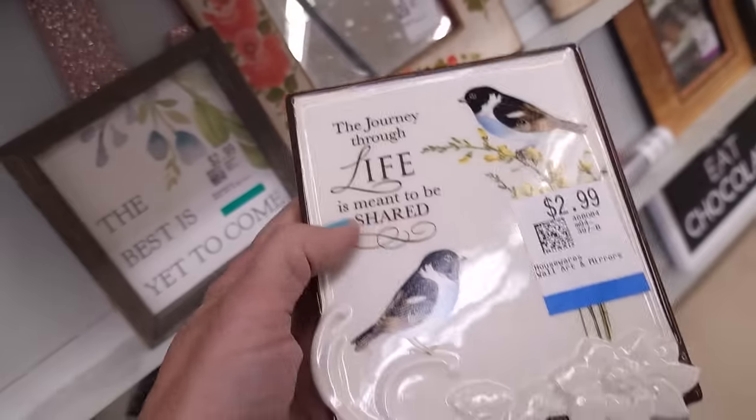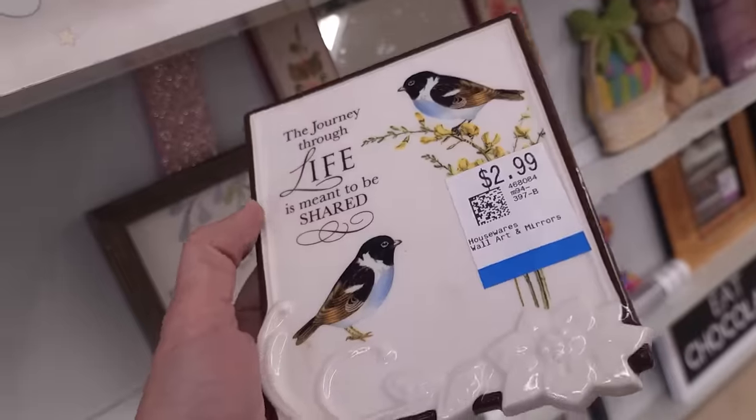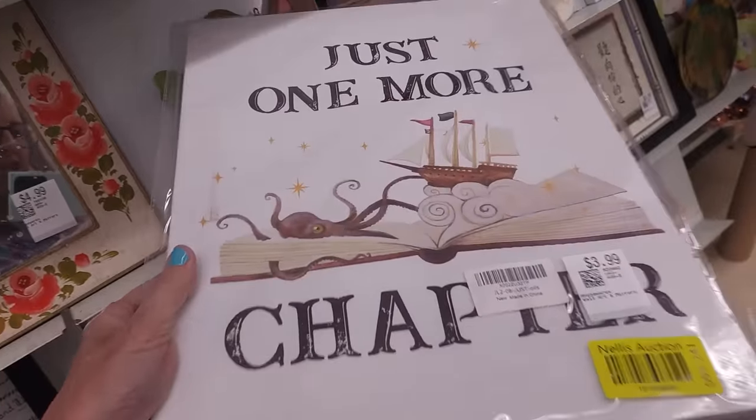This is really beautiful. Grasslands Road, $2.99 with the little sparrows. I can sell that for probably about $12 to $15, so I'm gonna pick that up. This is kind of a cool print. You can see it was sold at our local auction house. Just one more chapter.